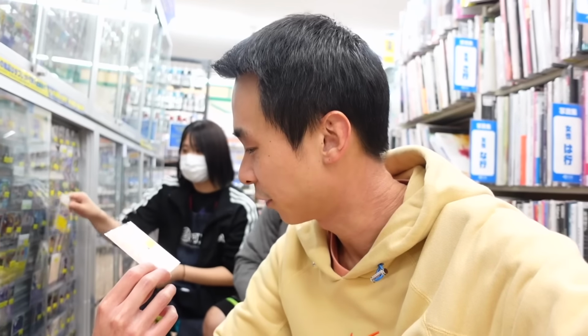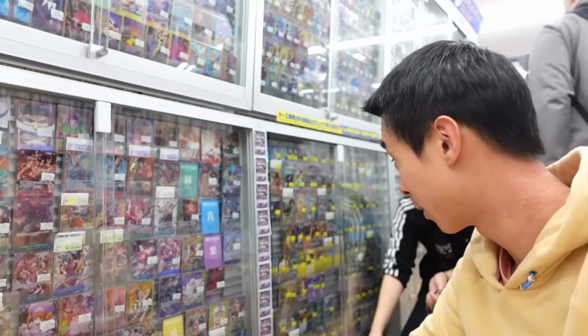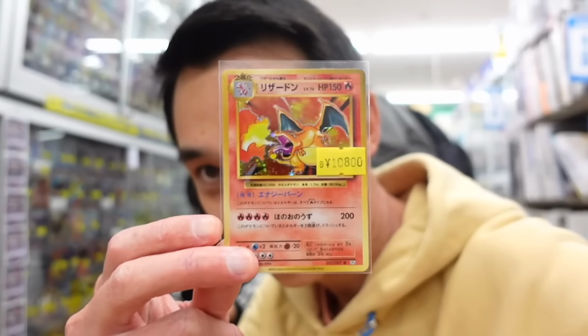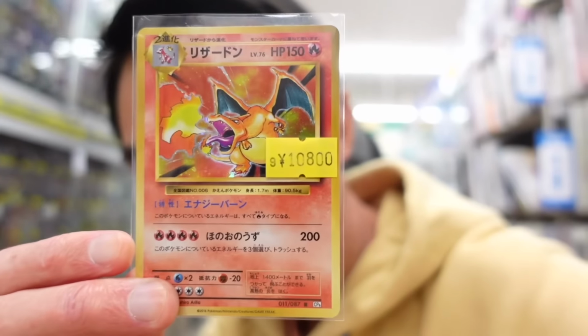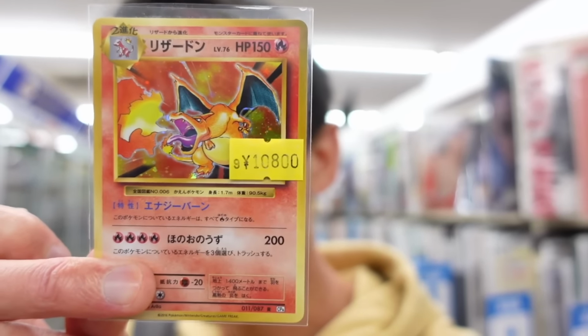All right, so we stumbled across this store whilst we were looking for food. We were on our way to McDonald's and then we stumbled across this cool store. We're looking at Pokemon cards, and well, not just Pokemon cards, but there's all these different kind of cards right here, and look what they have. Japanese Charizard. So this is going to cost me 10,800 yen. I think it's about, what, 100 bucks.